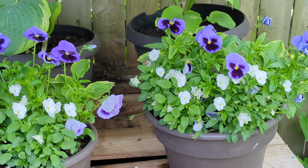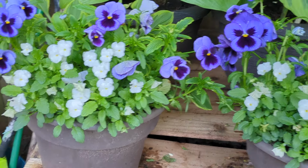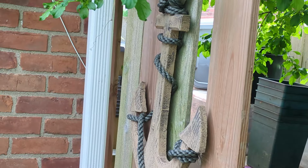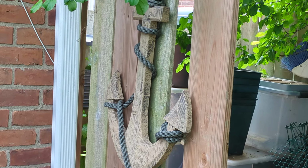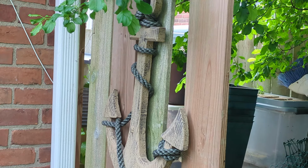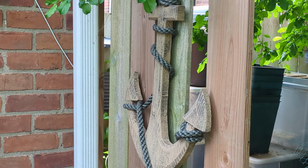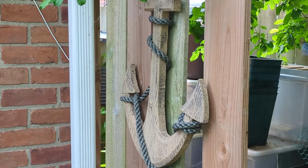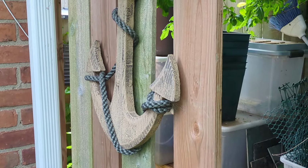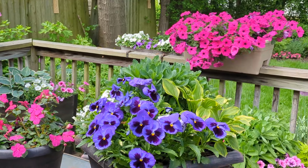Some containers with pansies my mom bought me. Thanks, Mom. And look at this. I got this from a garage sale. It's an anchor, and I put it on the side of my shed. I just love it. It reminds me of going to New England, to Rockport, Massachusetts, and Gloucester, Massachusetts, whale watching, and Newport, Rhode Island, and the joy. Here's a little scan of my back deck.